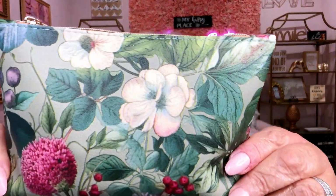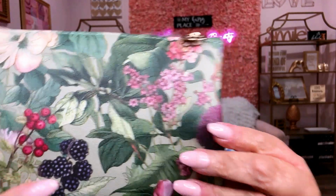Okay, friends. Gonna pull out the bag here. Everything I got is in the bag, and look at this bag. Okay, look at that. It's beautiful. It's a gorgeous bag. Love it. It's just kind of a vinyl, easy wipe clean. I love the greens and the colors of the flowers in here. There's blueberries and pink flowers in the back, and I love this little flower. Anyway, it's just a really pretty bag.